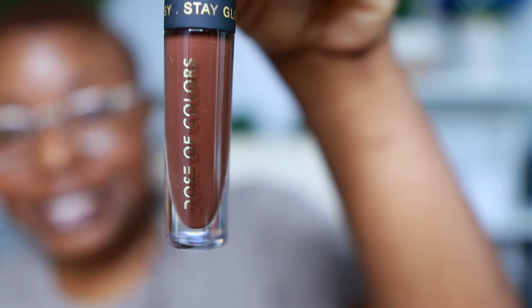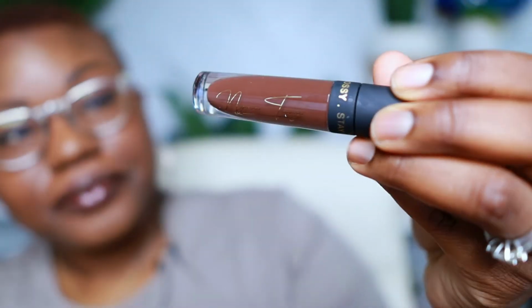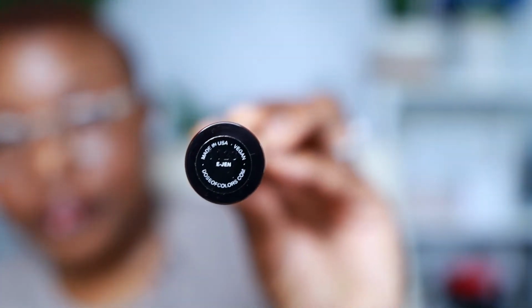What was her name? Egen? I don't know what that means, but it looks good though. Let's see if I can get myself out of the way. And then now I'm gonna wipe off one more time, and we're gonna try the lipstick, the tube lipstick. I know there's a better name for it. I'm gonna look up and see what I'm actually supposed to be calling that here in just a second.